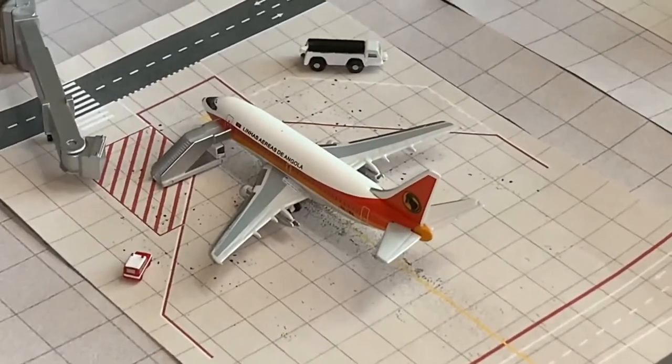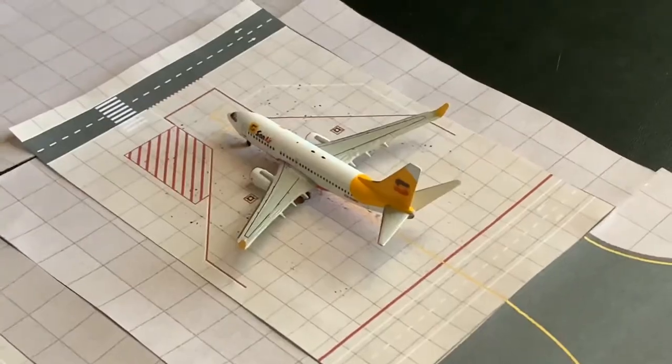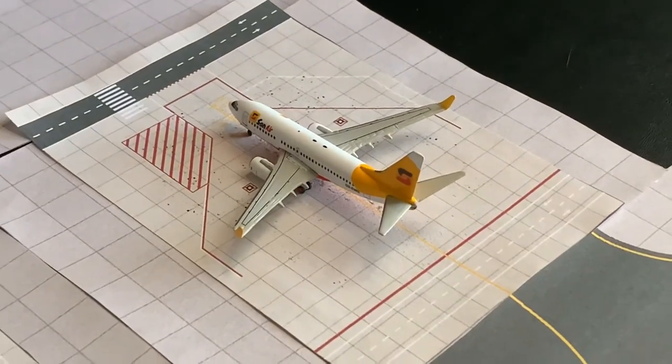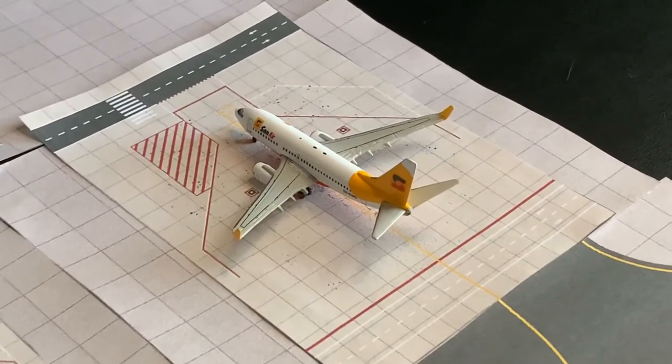Here we have a TAAG Angola 737 operating as a 737-700. This is getting its passengers loaded on. It'll be heading out to Huambo. And lastly, for the domestic terminal, we have a SonAir 737-700. This is getting ready to get its crew loaded on, and it'll be heading out to Cabinda.